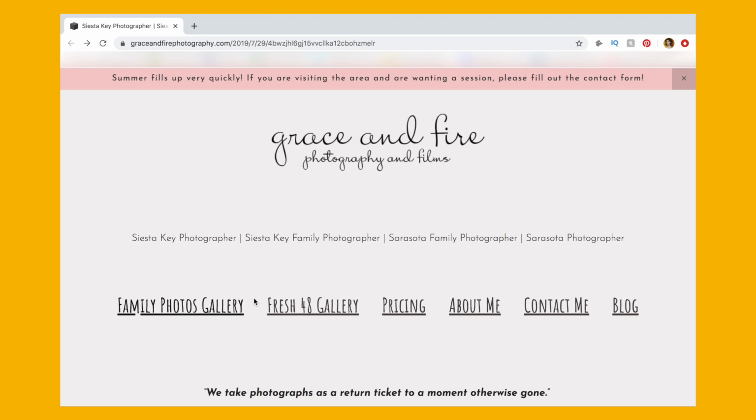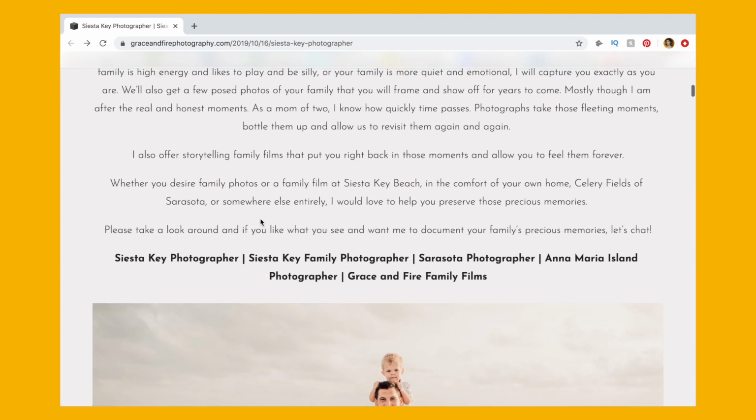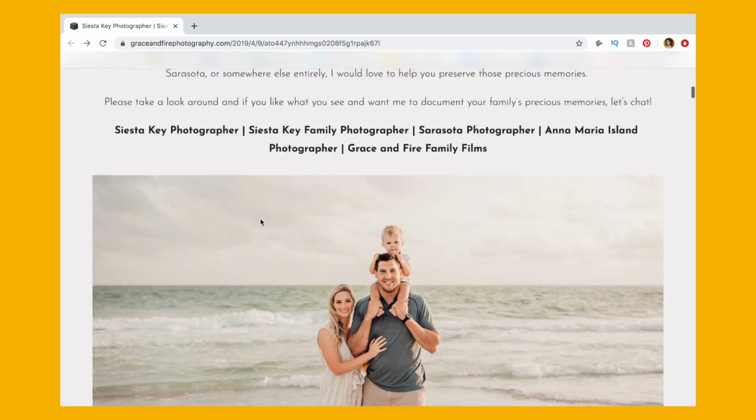see how this photographer, Grace and Fire Photography and Films, does a lot of family portraits and works with kids. So maybe to them, oh, this font choice is playful. It kind of has that look to it that might reflect happy family photographs. But I would still encourage you to try to find another font that still is a bit playful without being so outdated.